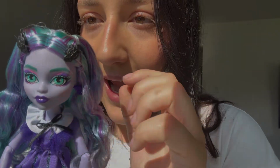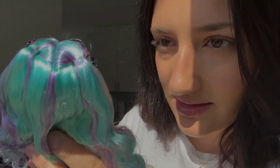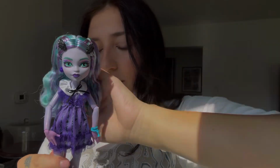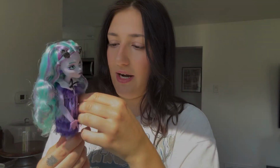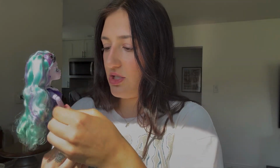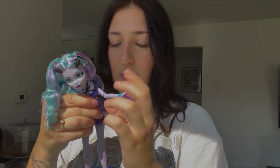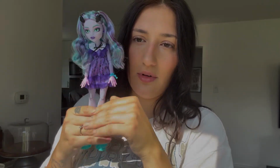I love her hair is styled in these pigtails. The hair is one of my favorite pieces. It's just so soft. It's so beautiful. I want my hair to look like this someday. Okay. So this is her. In the box, she was set up kind of like that, with her hand up, but I think when I put her on display, I'm just gonna have them straight down. Oh my gosh. She's so pretty.